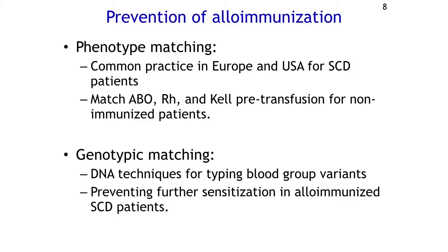But some patients need genotypic matching because they have variant antigens. When you test D positive, for example, by serology, that's not the end of the story, because at the genetic level, you may actually have a variant. And when you do PCR, you may find that the patient is actually antigen negative or has a D variant, which may be a partial or weak D, and which could cause immunization. So they go further and use DNA techniques for typing these patients and donors, so as to prevent any possibility of further immunization.